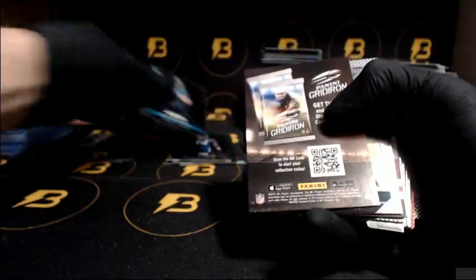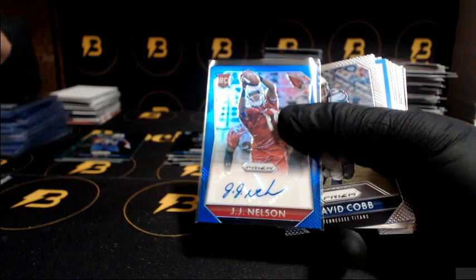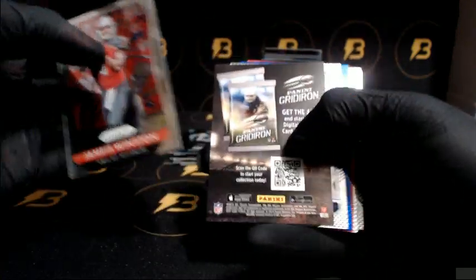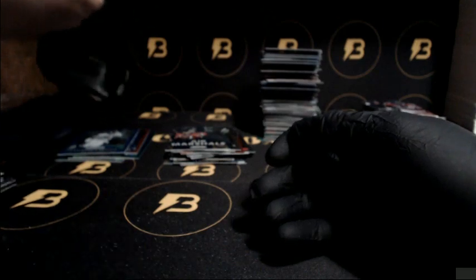Robinson Green. Wrong Cardinal to 199, JJ Nelson. Bortles green. Lynch. Yeah, nice Lawrence Taylor for the Giants to 150. All right, last of it, guys. Good luck. And of course, we got another one of these tomorrow night, so feel free to check that out as well.